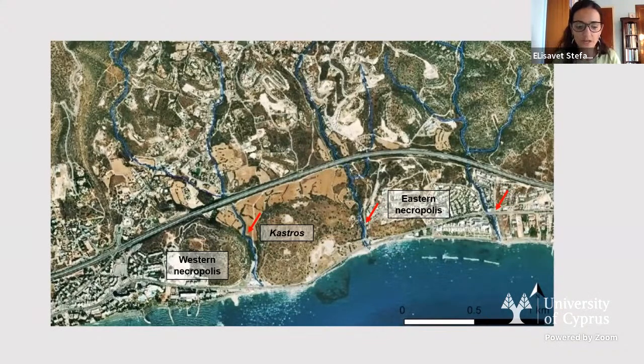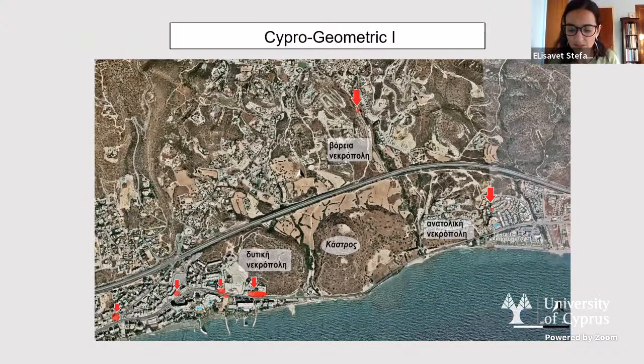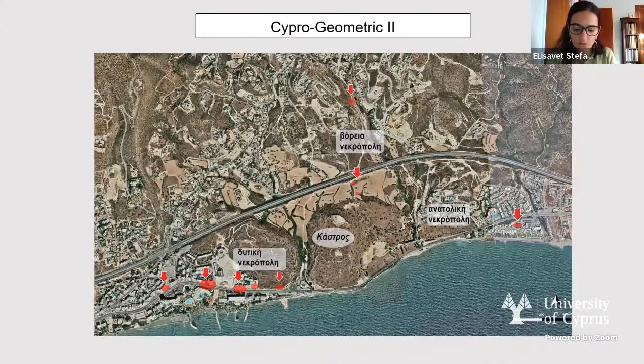The majority of the earliest burials are found in the western necropolis, where 10 tombs dated to the late Cyprogeometric I or to the transition to the Cyprogeometric II are spread over an area that extends 400 meters on an east-west axis. At least one Cyprogeometric tomb is also found in the eastern and northern necropolis, suggesting their burial use during these early phases. The number of the tombs rises during the Cyprogeometric II in all the three burial grounds.